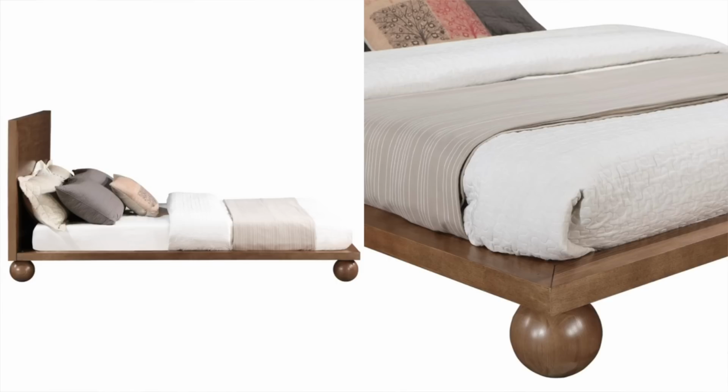So if you're looking for something similar or you want something very unique or timeless, I feel like a bed like this is good to buy because you can style it for years and years to come. Definitely not a trendy design by any means. It's got more of a classic look to it, and I feel like the globe feet are just super cool. So that is the first thing that I wanted to share with you guys.